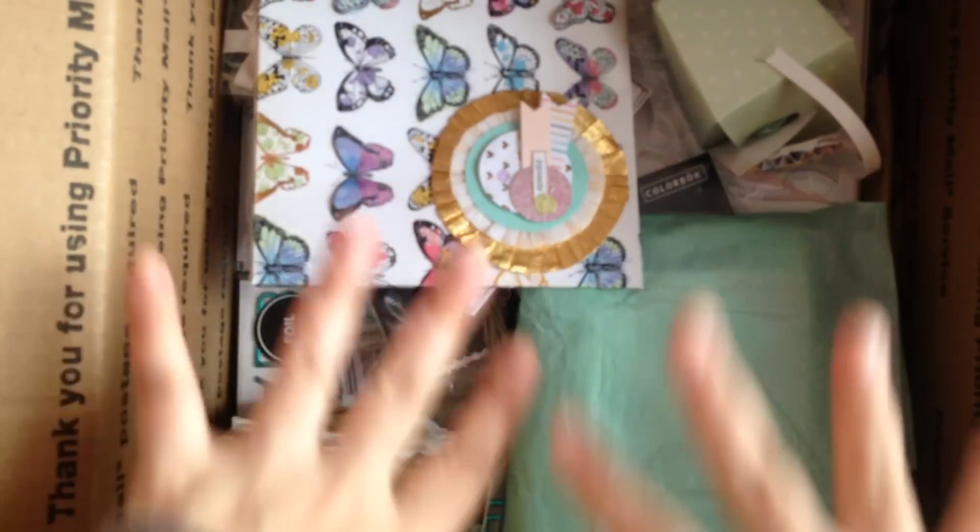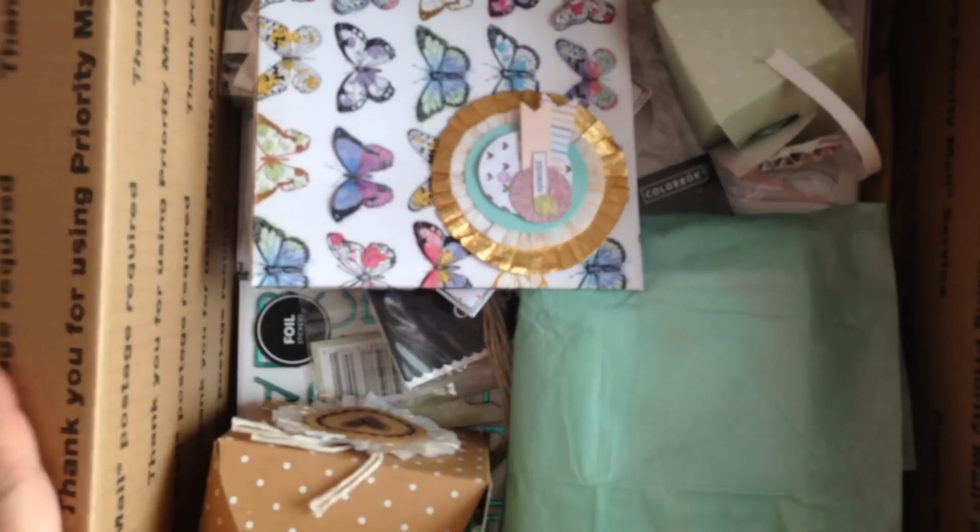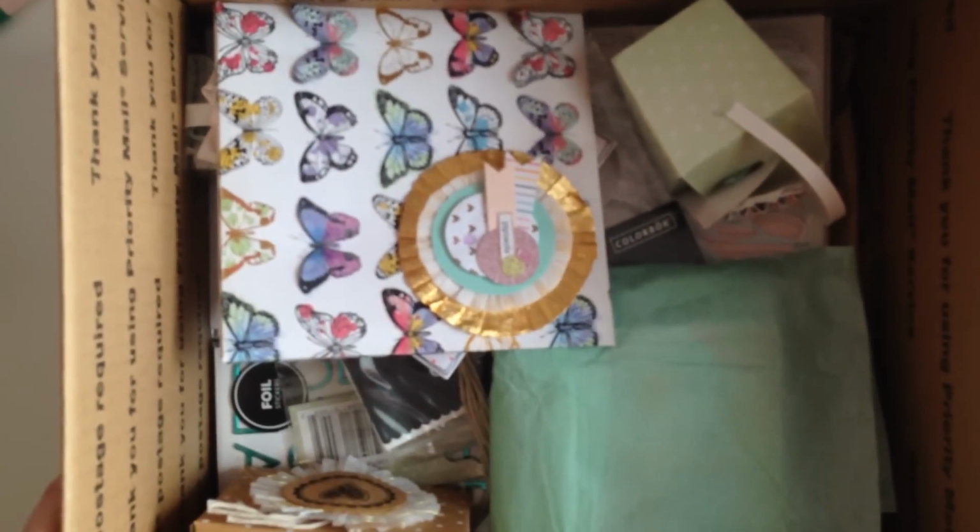So she sent me a huge box. I'll show you the box, but then I'm going to take it out because it'll be too much going on here. This is the box. And it was filled with like a bunch of paper, but I took it out. But look at all the goodies that she sent me. And I'm about to show you.